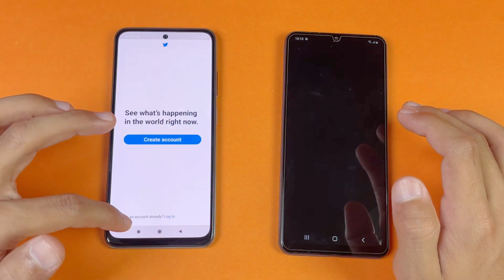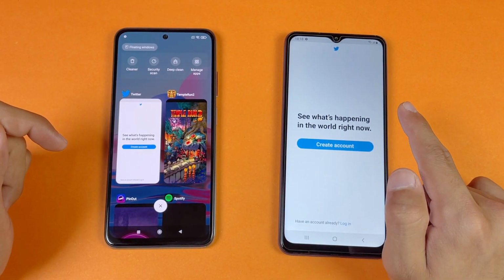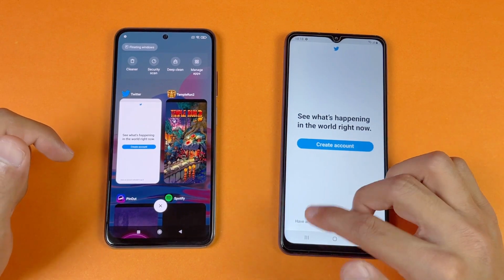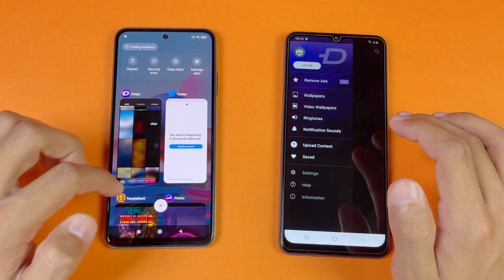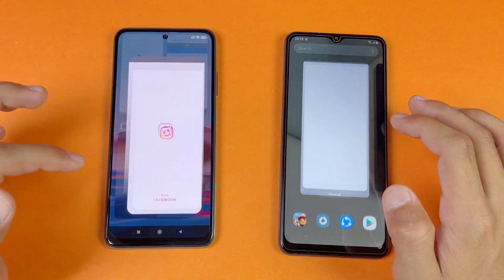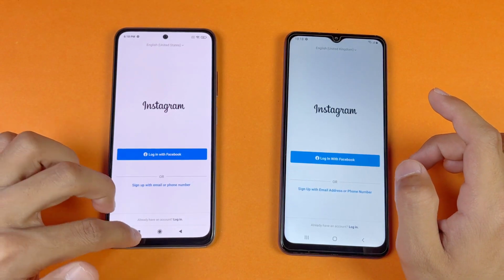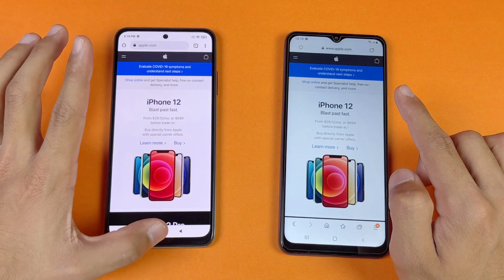Opening up Twitter, that is refreshed on both phones. Seems like not refreshed on the A12. Again, you guys are the judge of the speed test. Zedge is not refreshed on the Redmi Note 10, but it is refreshed on the A12. Instagram, refreshed on both phones. Last, we are back to the internet browser, and that is not refreshed on both phones.